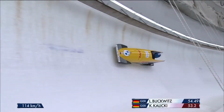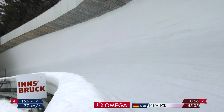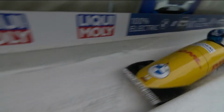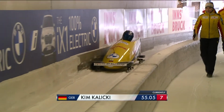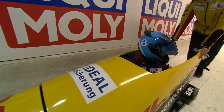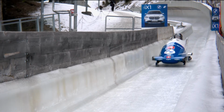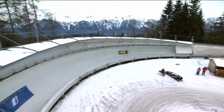Down through the labyrinth. Keeping it together into the final corner, and across the line it is 7th with a 55.05. And that leaves her, how far ahead of Wai Ming? 7/100ths of a second. And she's 12/100ths behind Melanie Hassler. Little tap there, inducing the skid. That was Hassler, this is Kalicki.